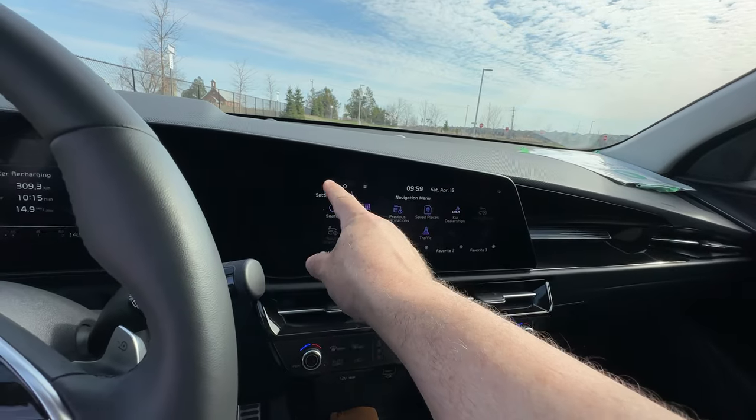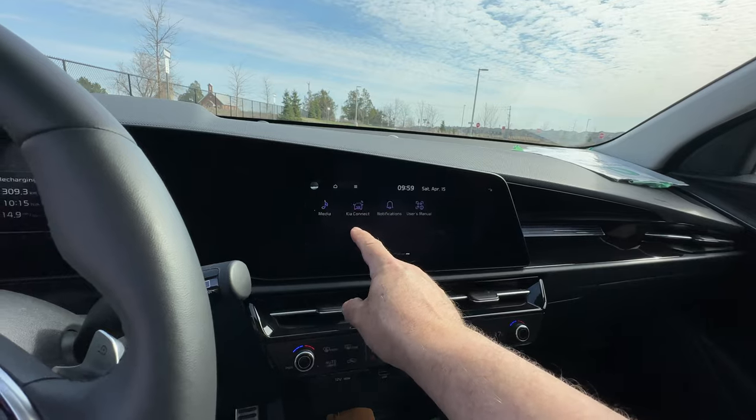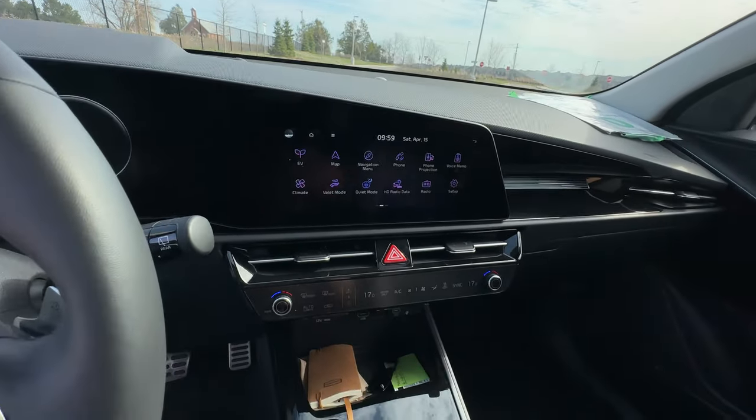Kia dealerships, of course, they want to get their 2 cents in. So it's got a nice bunch of features on this. Nothing that's earth-shattering, but it's very capable again. Valet mode if you're going to hand this off and that stuff.